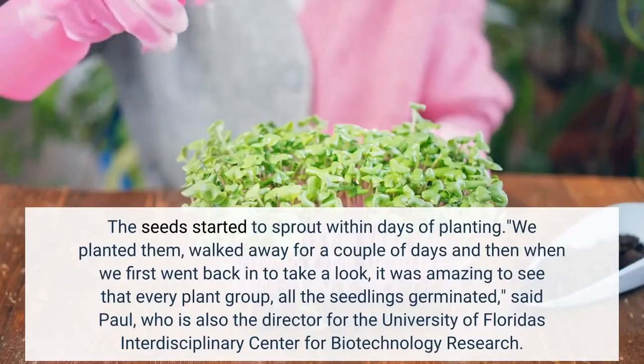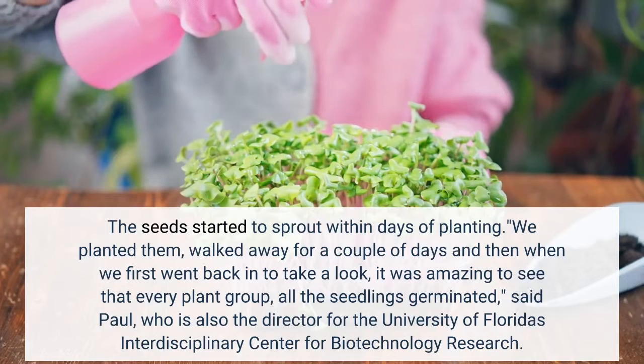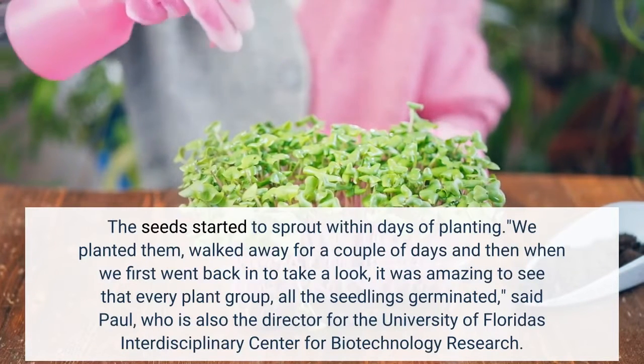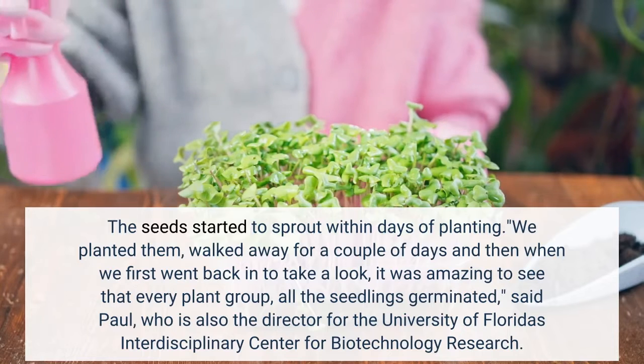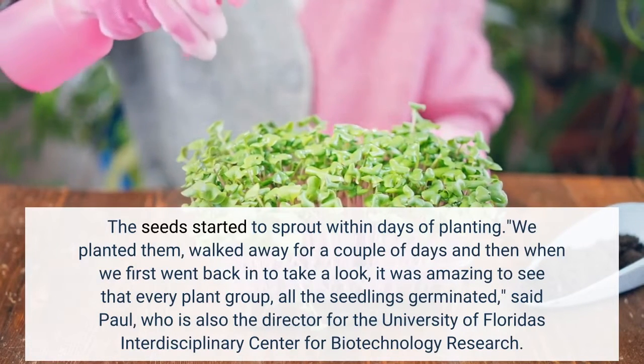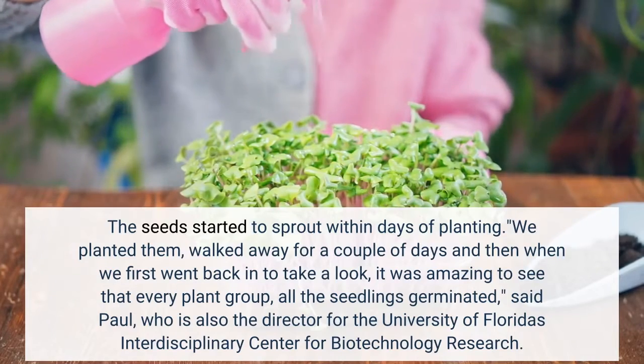The seeds started to sprout within days of planting. We planted them, walked away for a couple of days, and then when we first went back in to take a look, it was amazing to see that every plant group, all the seedlings germinated, said Paul, who is also the director for the University of Florida's.